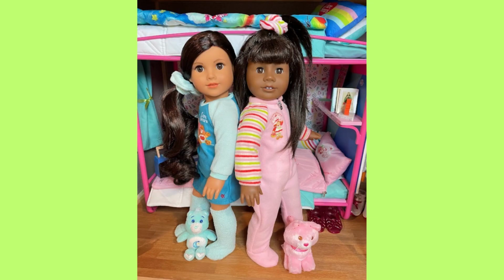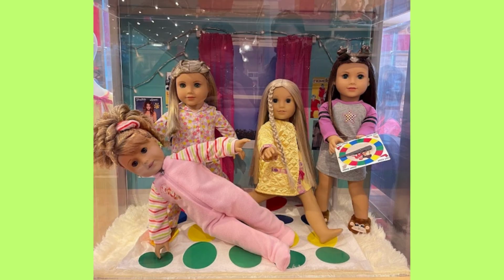If I can find pictures of my bookcase or me dressed up as Strawberry Shortcake, I'll be sure to add it. But I want to get this out kind of sooner rather than later so you can know my thoughts on these new items. Quality and feel, I would say exactly like the Care Bear sleeping bag and exactly like the Care Bear nightgown in terms of textures.